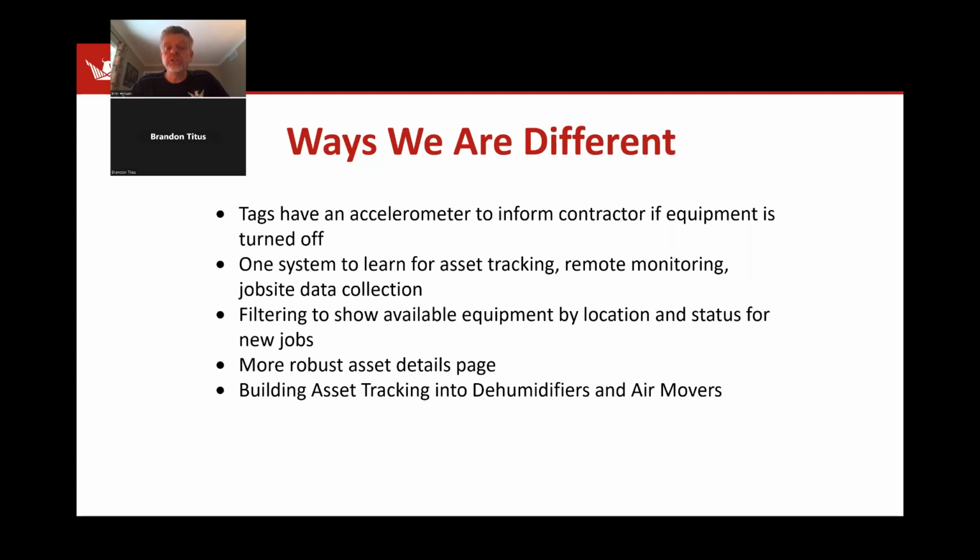Now, in the future, you're going to see we're going to add that into our dehumidifiers. So instead of buying a dry tag, all you'll do is add 2 AA batteries to your dehumidifier, and it will do asset tracking even when it's turned off.